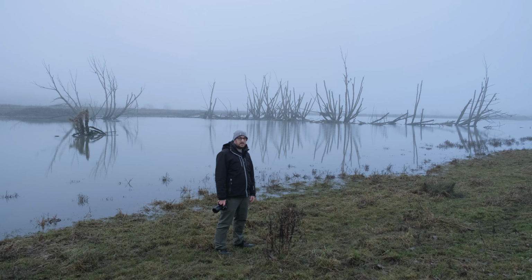But I do like this spot though. It's really nice, especially with the fog, and yeah, it's cold with these conditions. It's nice.